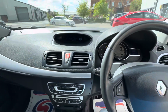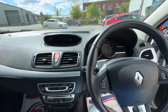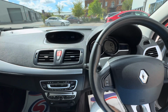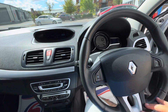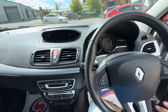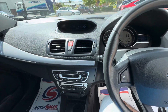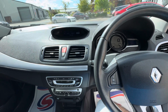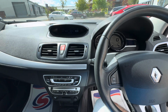I believe personally that for a car of 2009, it is pretty well equipped, in the sense that you've got your multifunction steering wheel, you've got a semi-digital dashboard, you've got auto lights, auto wipers, cruise control, dual zone climate control, AC, electric windows, electric mirrors. So it's got quite a few options.